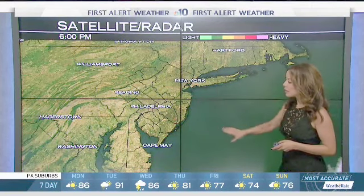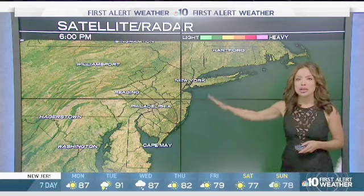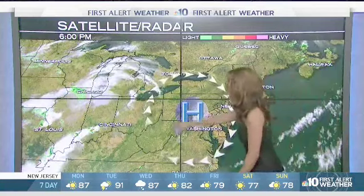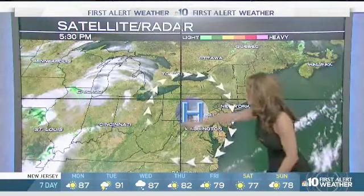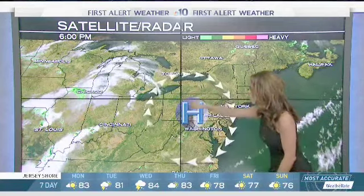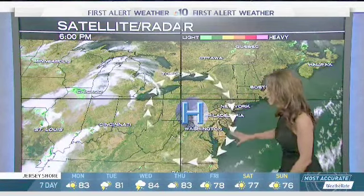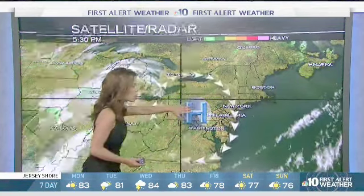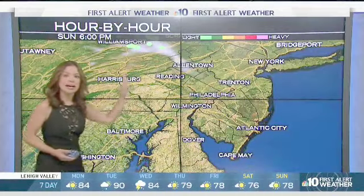Here's our local satellite and radar image. Notice that there's not much going on here. Everything remains high and dry. I talked about those northwesterly winds, and here's why. Here's this area of high pressure. You can actually see clockwise circulation, so all of the wind coming down into our viewing area across the Delaware Valley. The reason why this is important is because as it continues to push offshore, we will get what we call a return flow.